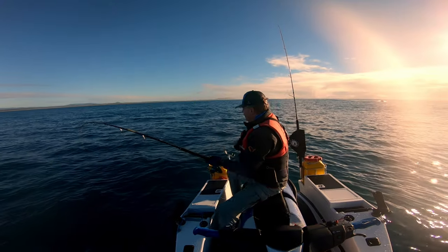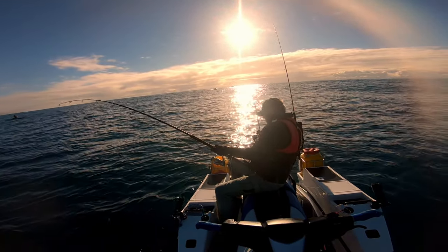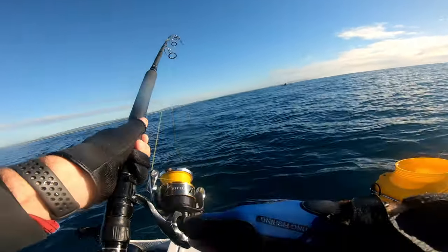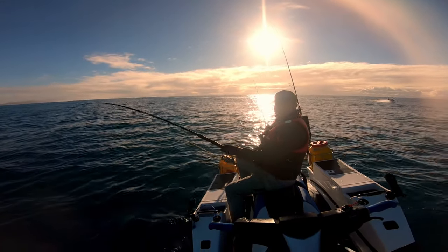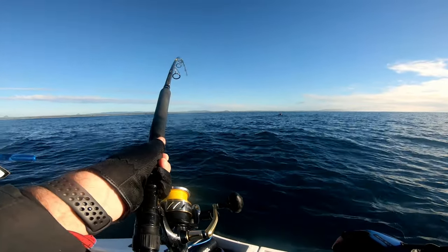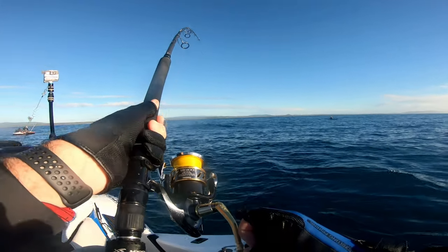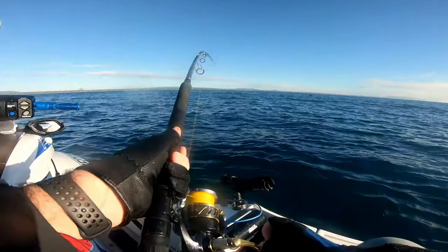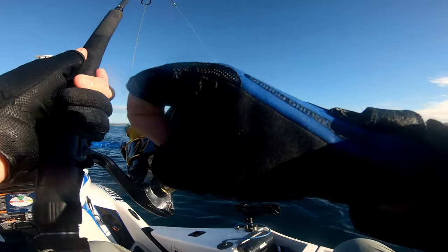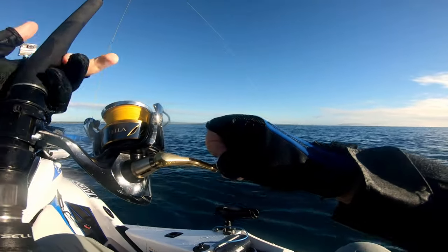Again. Feels like a snapper or a grassy something. Oh, it's got a bit of a size. A shark again. There's a few sharks around. Hopefully it's not. Hopefully it's a snapper. That's what I want. Got a bit of size.